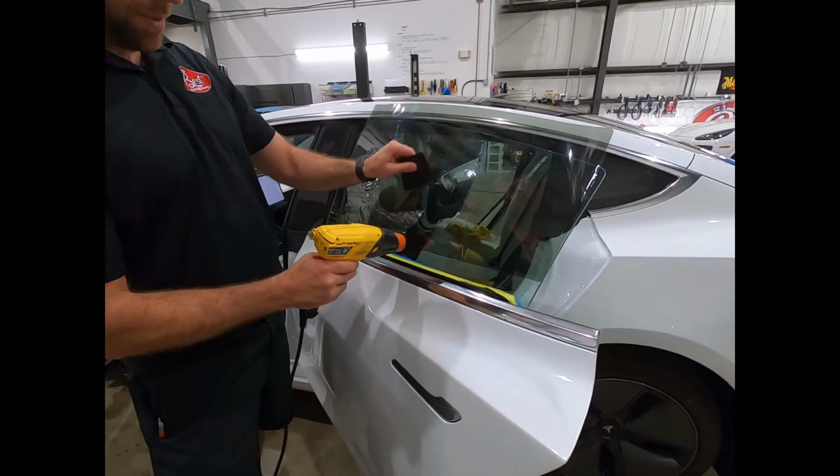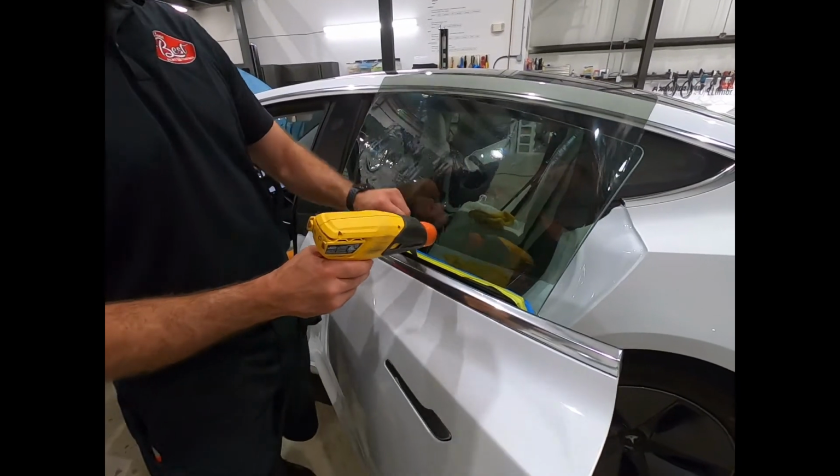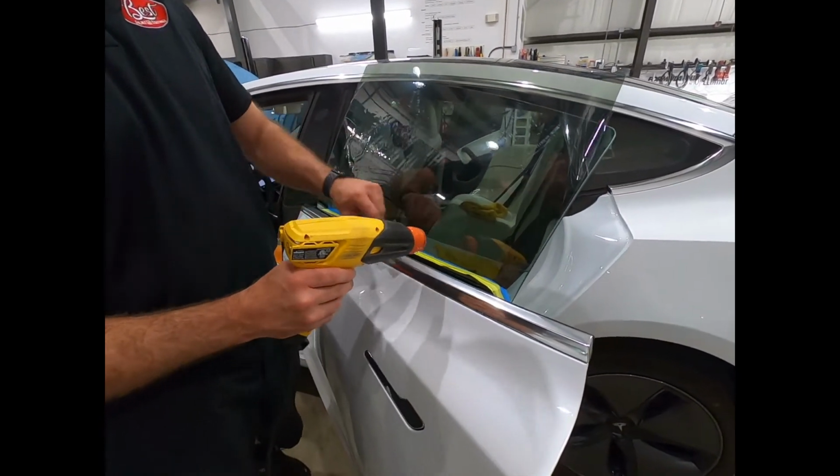Just as the front doors, the back doors need to be heat formed as well. That's what we're doing here.